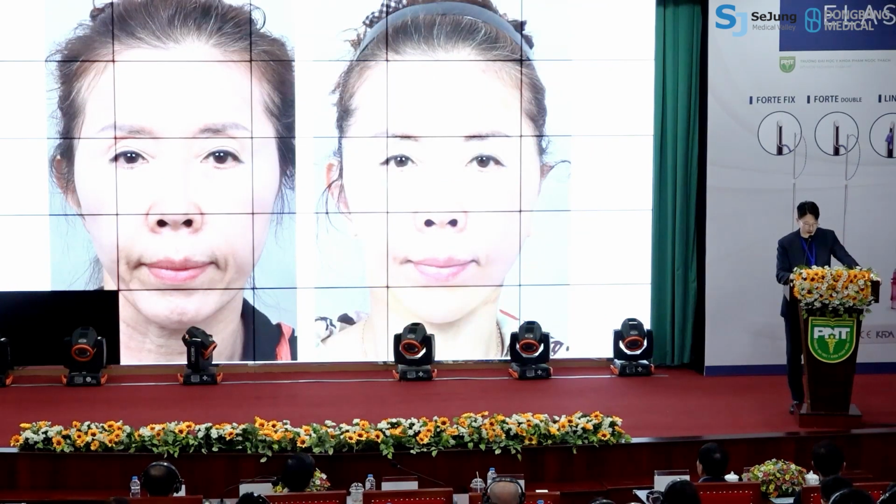Post-operative result. Has her facial outline changed much? No, not much. Most of the result comes from tightening the skin by resection. So checking history is very important to avoid a patient like this.